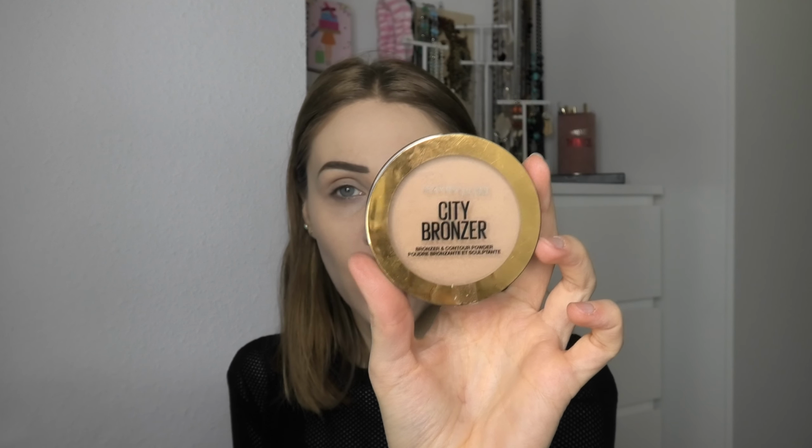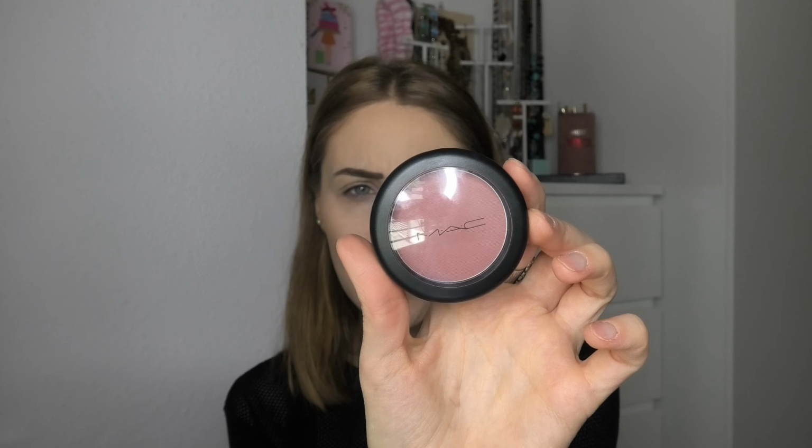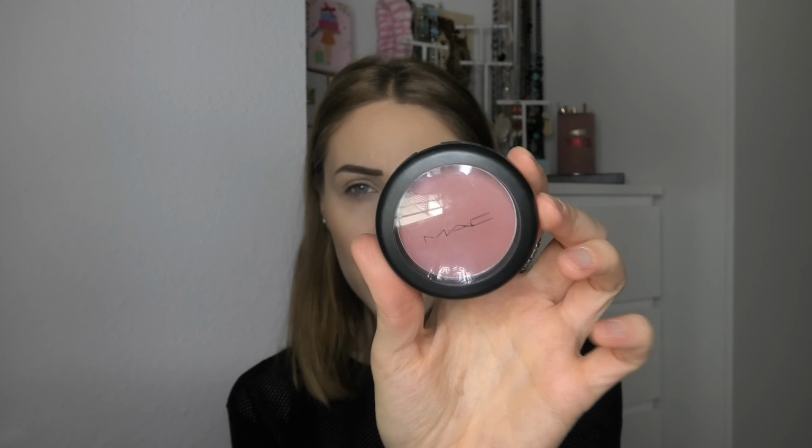Okay, so now I'll move to the brows, and to shape them I will be taking the pretty VULGAR brow pencil. Now I will apply some bronzer, and I will take the City bronzer from Maybelline. For blush, I will take this beautiful blush from MAC Cosmetics in Desert Rose.